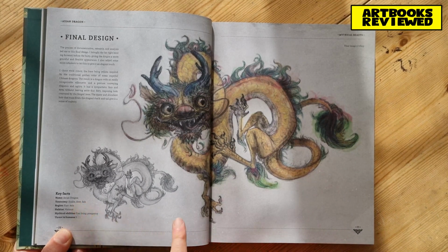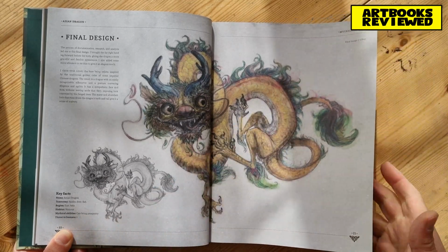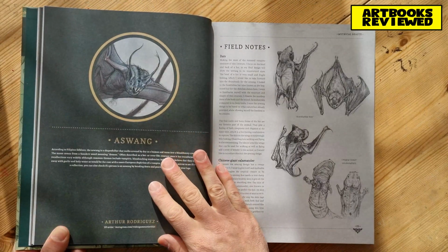Look at this. I'm assuming for each of them you're going to get this key fact stuff. So taxonomy, i.e. what kind of creatures have been merged together here. Region, habitat. Mythical abilities can bring prosperity. Threat to humans 1. Pretty benevolent, happy-go-lucky, baby.